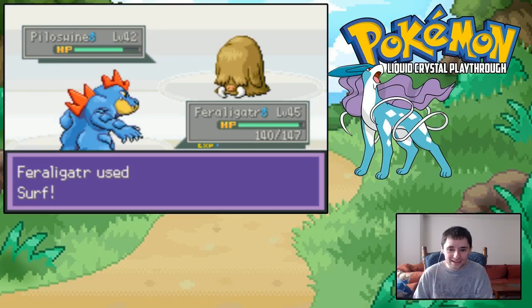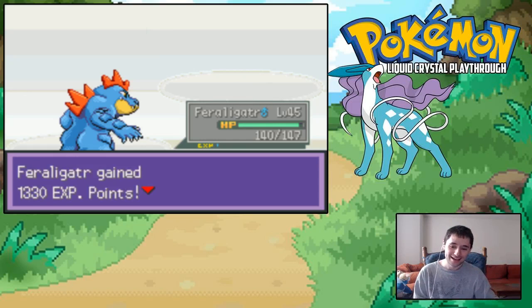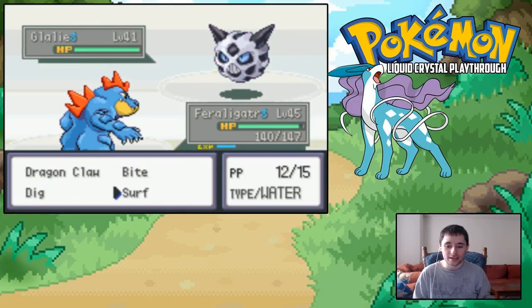I'll bet you when Pryce discovered that Piloswine could evolve into Mamoswine, I bet he jumped in for joy. Yes, potentially. I wouldn't be surprised if he has a Mamoswine now, but yes, we one-hit KO'd that Piloswine. Oh! Okay, and Glalie is his last one.